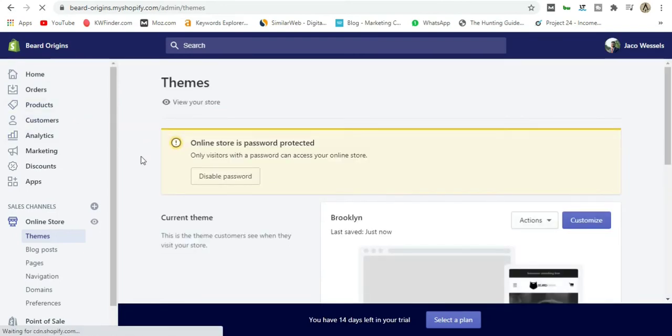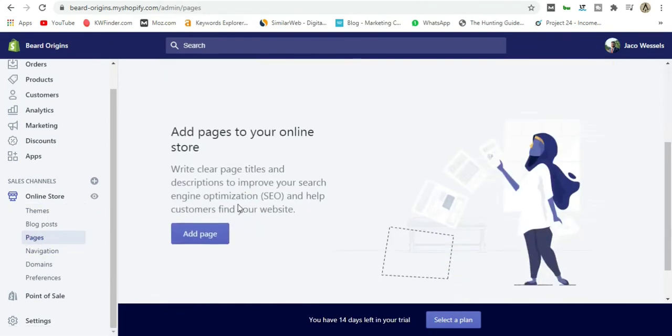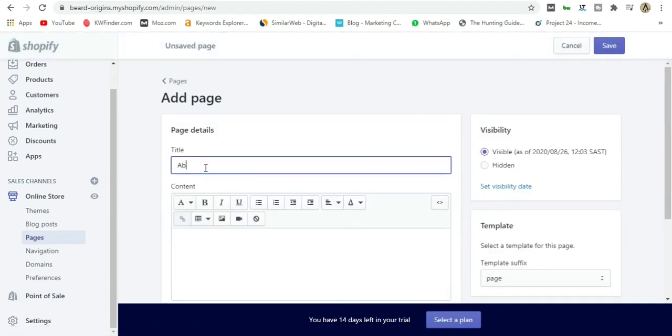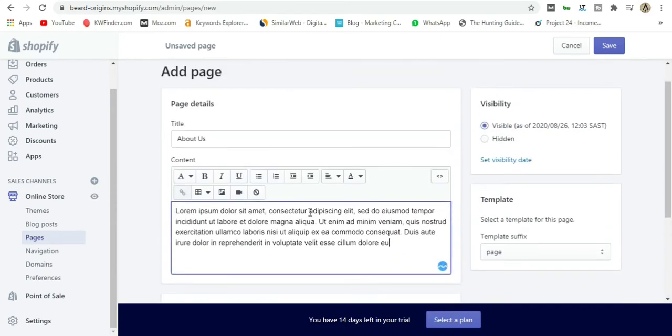Okay, so on your dashboard, we have to go and add pages. Add page, and then we can say About Us, and then write about us: who, why, how, and what. That's very important to add to your website. Why you're doing it, who you are, where you are, what you are using, and what makes you different from the other 60 million beard product shops on the planet.